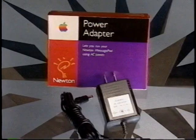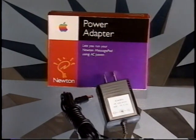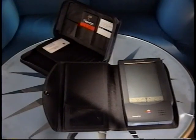Batteries are always critical to a portable device, and Apple has a variety of options to complement what is already a very energy-efficient unit. Newton ships with a power adapter, which is also offered as an accessory. You can have a power adapter at the office and buy an extra one for use at home. And there are durable carrying cases, including one made from high-quality leather, to protect the Newton message pad.